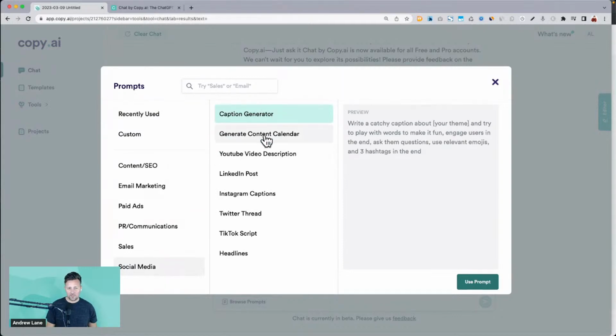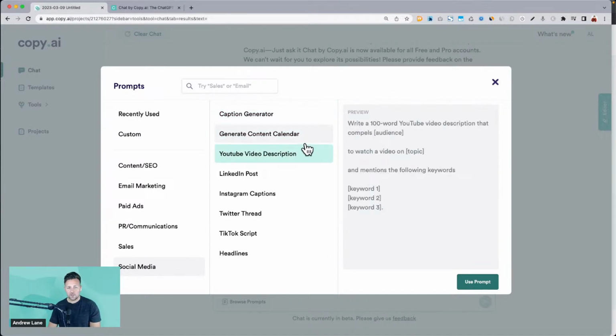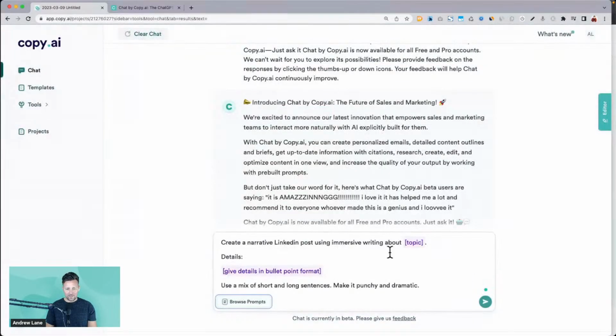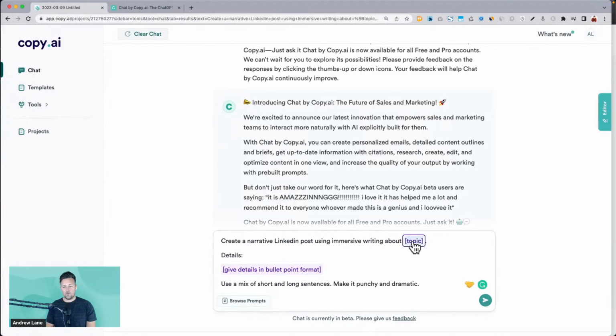Now, what you can also do is in the prompts, there are social media prompts built in. So you can do, let's see, even content calendars about any topic, video, YouTube descriptions, LinkedIn posts. Let's try that one. Let's use that prompt, LinkedIn. So create a narrative LinkedIn post about the new chat by Copy.ai. Details. Let's just say use the information posted above.